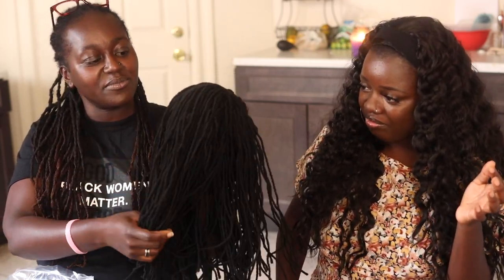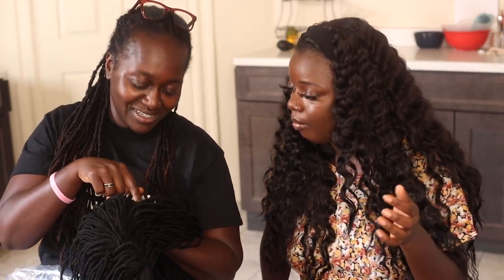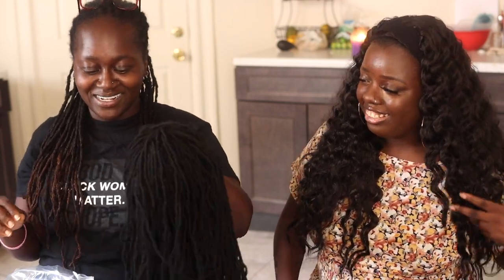This is almost like a sister lock. And it's not sister lock, but this is like a lock wig, but it's like real small. Oh, look, they even got... They put new growth in there. Man, get out of here, Gladys.